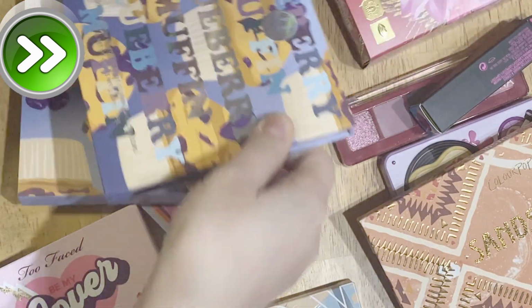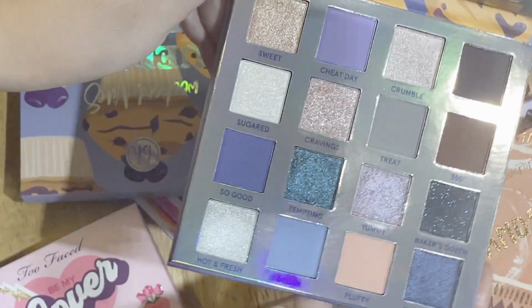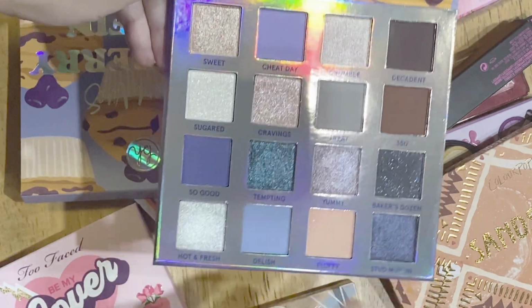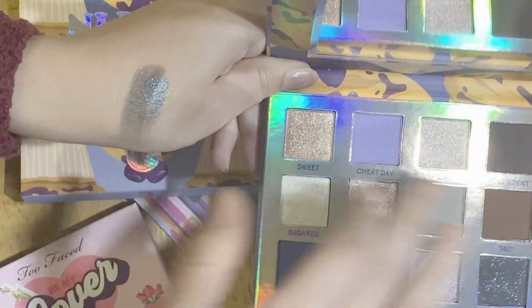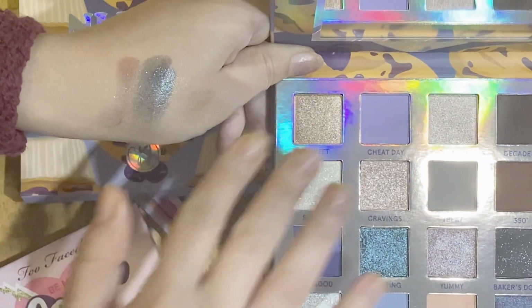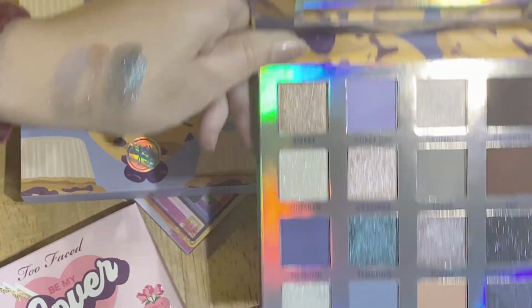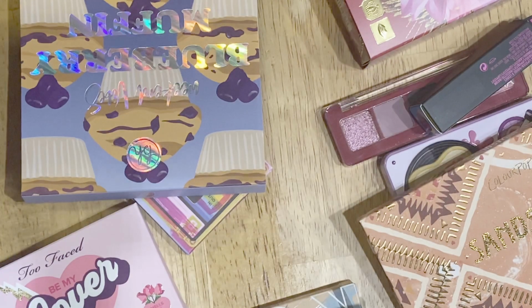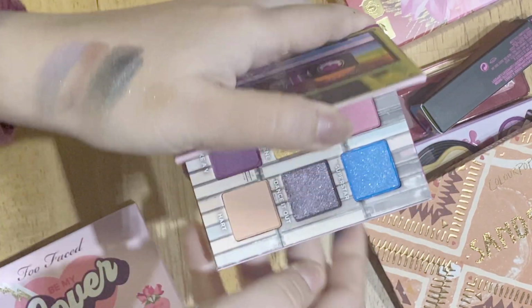And I also got the Blueberry Muffin palette, so many of you were asking what my thoughts were on. I find it a little bit harder to create certain looks with it. It's mostly blue and gray. I think it works great if someone has blue eyes, but for me, I've grown to love the Melt Cosmetics formula better than BH Cosmetics, just because they're not as pigmented and you have to really build up the shadows. It's just not something that I like to do, to build up shadows. I feel that I can go lighter on a Melt palette.